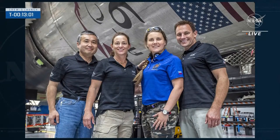Crew-5 flying aboard the Dragon capsule Endurance, and the booster that you see behind them that they're posing with is a brand new one. Actually, it was damaged in transit from California to Texas, but it was fixed, repaired. The SpaceX team did a great job in getting it all ready.